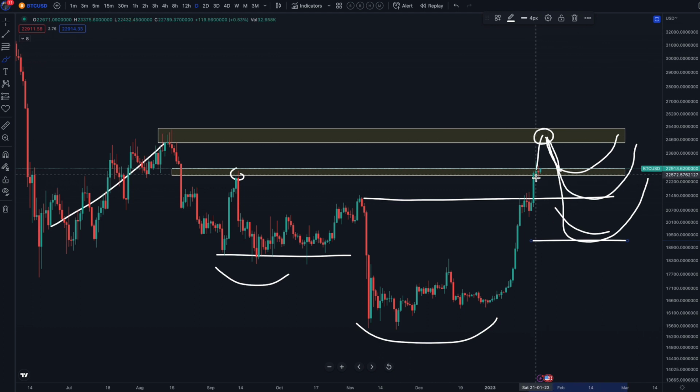But certainly either where we are now or 25,000 would seem like the natural place to actually form a second shoulder on the right hand side. And in classical charting, that would be extremely bullish and the end of this bear market and the start of a new bull run for the next 3 years.